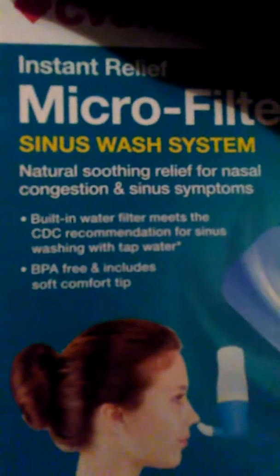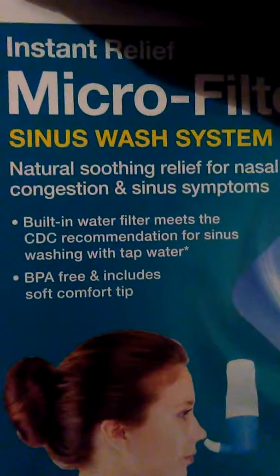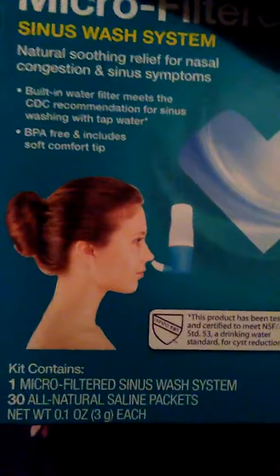It's a little dark. Okay, so I'm going to try this. Microfiltered sinus wash system. Natural soothing relief for nasal congestion and sinus symptoms. Built-in water filter meets the CDC recommendation for sinus washing with tap water. BPA-free and includes soft comfort tip. One microfilter sinus wash system. 30 all natural saline packets.